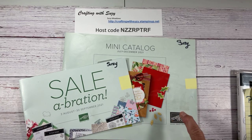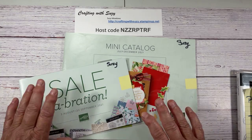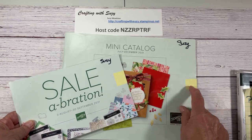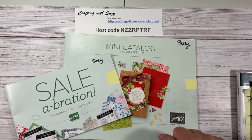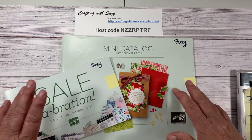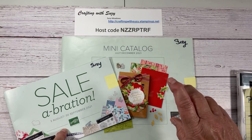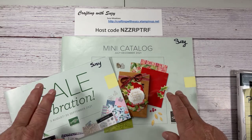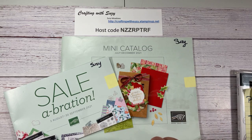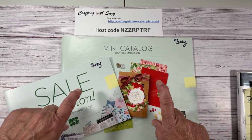This is Monday, August 2nd, and it's the sneak peek. I can't open these two catalogs. As you can see, I have them closed on purpose. I don't want to get in trouble. We can't open them up, at least on social media, until tomorrow. I believe it's 3 a.m. Mountain Time, which is 5 a.m. Eastern Standard Time. So I can't open these up to show you, but I have pre-ordered.